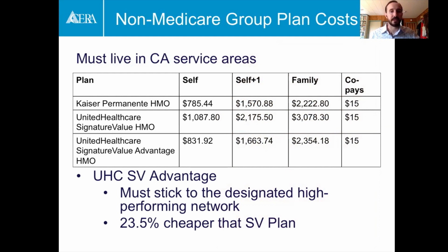To enroll in one of these three plans, you must live in the California service areas. They're based on zip code. In general, they are the Bay Area, Sacramento area, Fresno, Southern California, and for Kaiser, they just added Santa Cruz for this year. So if you live in one of those areas, you can enroll in one of these plans. If you live outside those areas, or live out of state, then you have different options, which I'll show you in a minute. It's an individual plan option through Via Benefits.